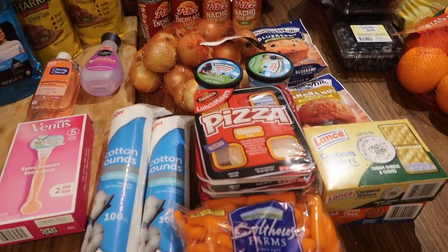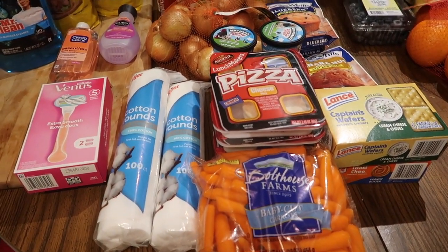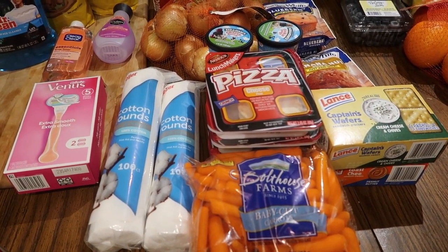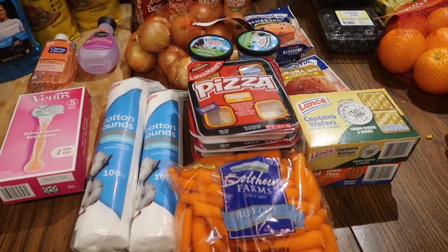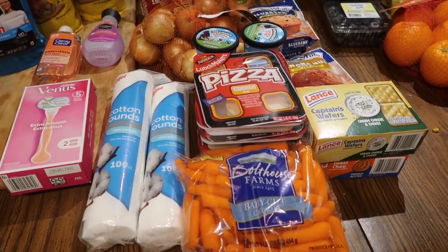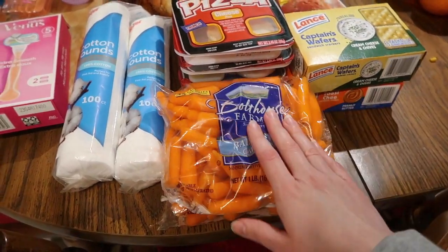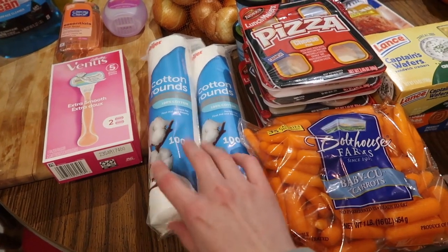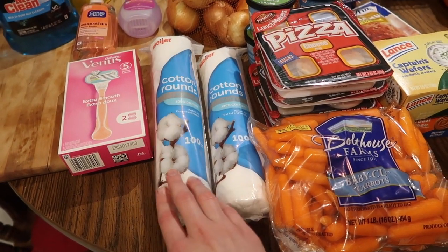So again, they had that 7 for $7 sale running again this week, so I'll go over those items. Basically, when you buy 7 or more of the participating items, you get them at $1 each. Like I said, they're 7 for $7, but you don't have to buy in multiples of 7. They had baby carrots on sale for $1, which is a pretty good price for baby carrots. We also picked up a couple more of these cotton rounds from Meijer because this is a really good price for 100 count.